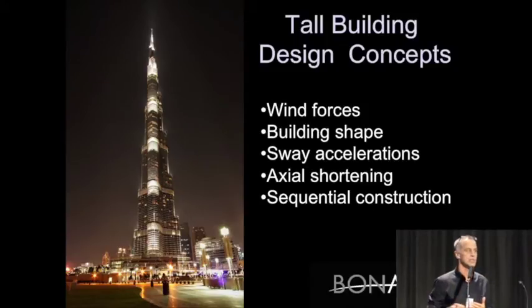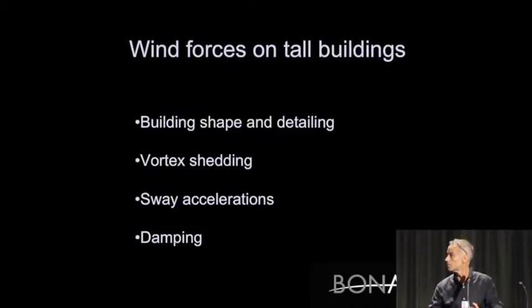I'm just going to touch on these things because this is really Leighton's court, and he can correct my errors on this. Then we'll cover sway accelerations. Again, I'm just going to touch on the principles, because we're going to lead on from there to design elements, right? And then the next thing is axial shortening, and then sequential construction.